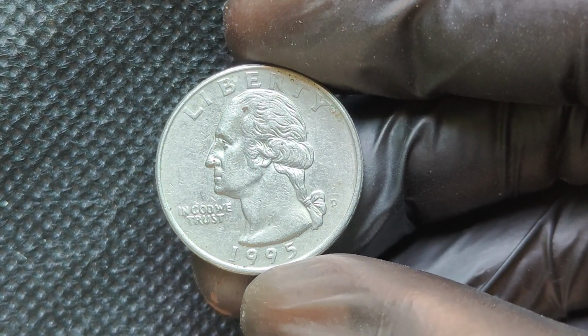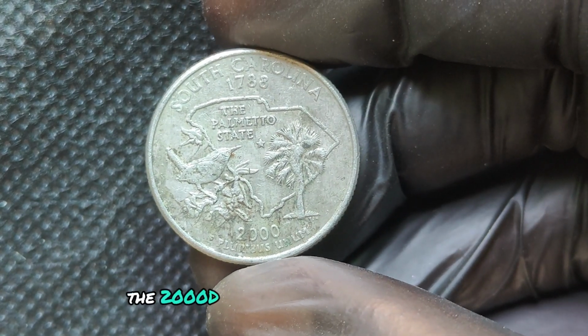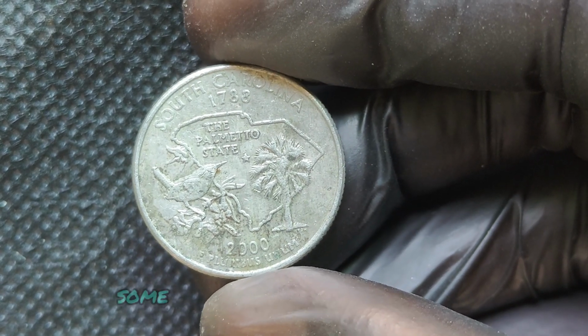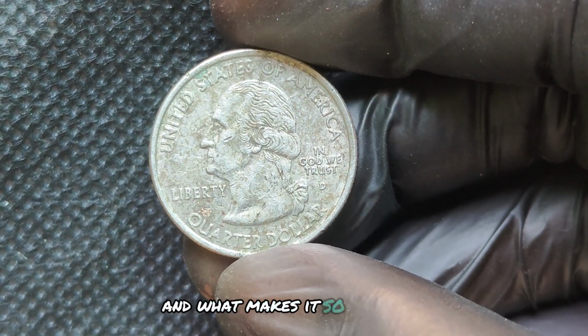We're diving into an incredible coin that could be hiding in your pocket change, the 2000 D Mint Mark quarter dollar coin. You heard that right, some of these coins are worth millions of dollars. Let's explore the history behind this coin and what makes it so valuable.